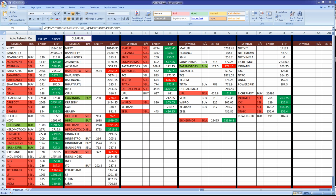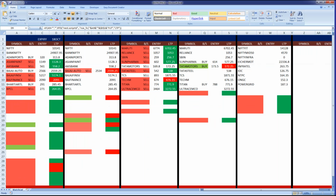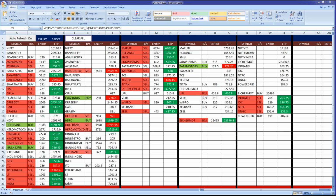And Bharti Airtel, we don't have any call. You can check the upper and lower limits. So we did not enter any call in Bharti Airtel, but right now we have a sell call in Bharti Airtel. You can short it at 283. So I've just typed 283 here. As soon as this LTP comes to 283 and below that, the LTP will turn into green. That means it's in profit, and this sell will turn into red. That means that particular call is a sell call.